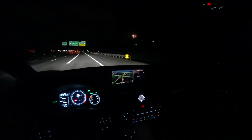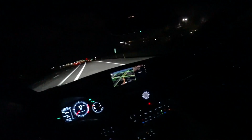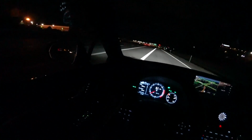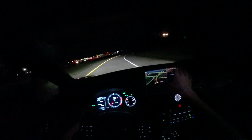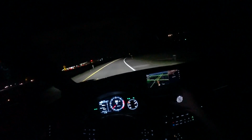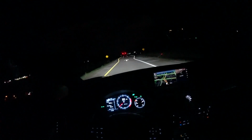And I like that there are buttons for the climate control and radio controls. You can tune the knob with the radio between stations very easily. I haven't quite figured out how to use this infotainment system. It's just kind of a mess. Lexus really needs to do something about this, but they'll figure it out eventually.